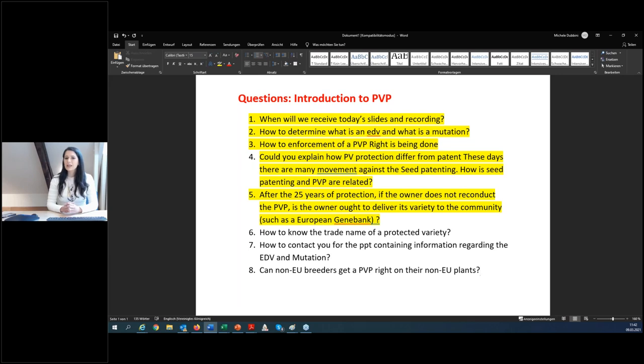What you have to do in the beginning of your application process is to send us the material of your candidate variety. We saw before that we need to observe your candidate variety in a growing trial. So we need the material, you need to send it to us, and it also needs to comply with our requirements. It has to be virus-free, sent in certain moments of the year so that we can observe it at the right time of the year, for instance, the flowering for a certain variety. What happens to the material is that the examination office, so the national authority that is carrying out the growing trial, may keep your material in the reference collection.